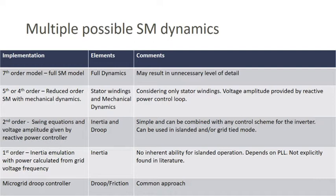And then you can make it more complex depending on what it is that you wish to add into it. So, for instance, if you did implement virtual impedance, you would then start looking at a third or fourth order model where you start including the windings.